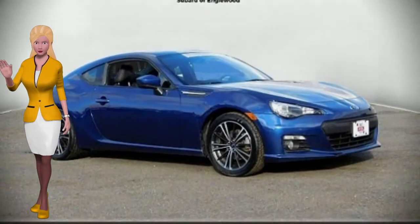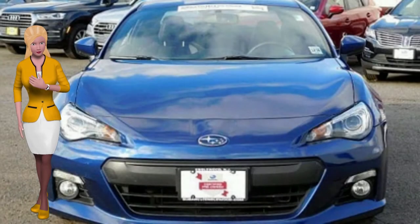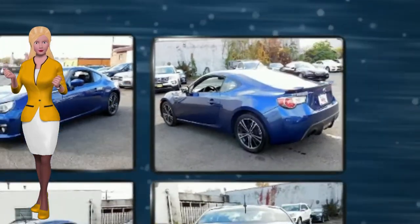You can expect a lot from the 2013 Subaru BRZ. This two-door, four-passenger coupe just recently passed the 50,000-mile mark. Subaru made sure to keep road handling and sportiness at the top of its priority list.